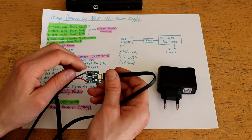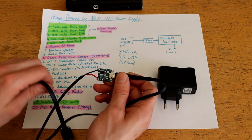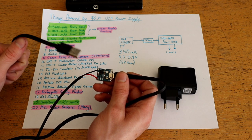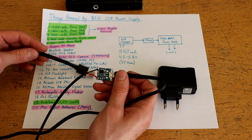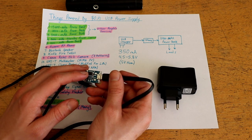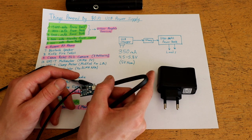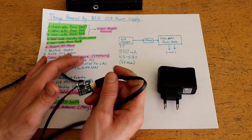And additionally, this chip will self-regulate its charge current to whatever the USB source can supply, all the way down to about 50 milliamps. And that makes it perfect for this application because although under full capacity it will charge up to 1 amp, it will limit itself down to whatever the charger can provide and still charge reliably.